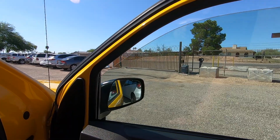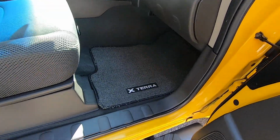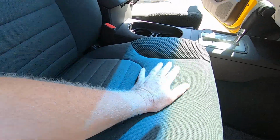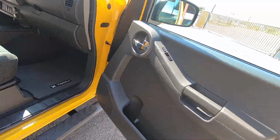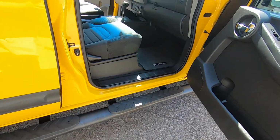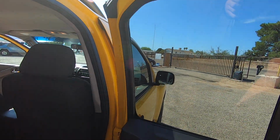This is the window we had to replace. It was shattered. It wasn't broken out, but it was shattered, so I'm not really sure what the deal was there. Look at the carpet. The seats look brand freaking new. This car is amazing. Everyone thought I was crazy buying this car until they saw it. Now they think I'm, well, I am legendary.